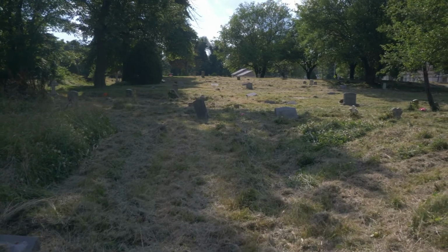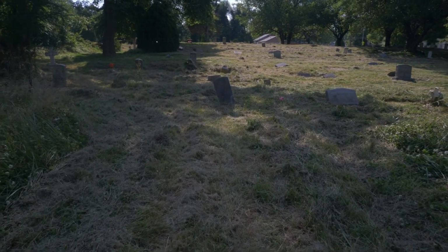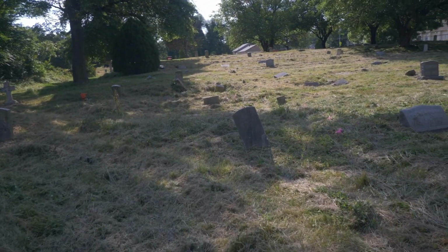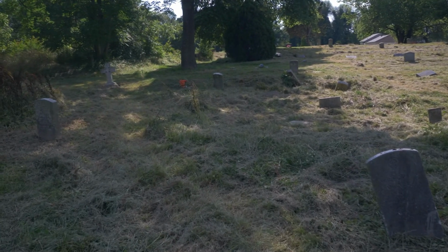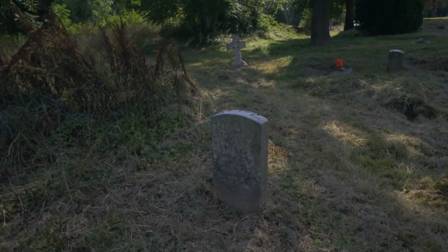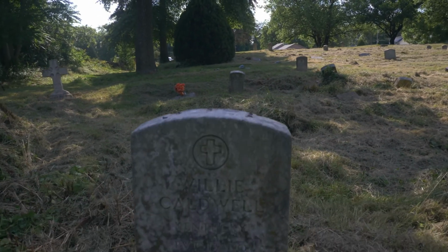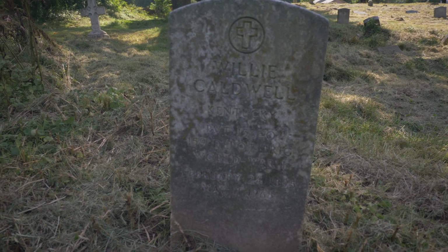I guess I should say this. I'm not a cemetery freak, if that is such a thing. I do not like cemeteries. My purpose for being out here was to try to find the grave of my grandmother, great-great-grandmother.